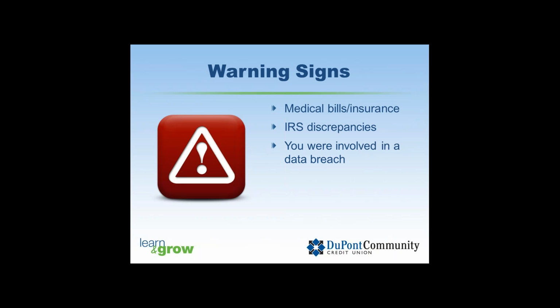And also, according to Javelin Strategy and Research, 1 in 4 people involved in a data breach will become a victim of identity theft. So if you have ever received a notice that your information could have been compromised, take it very seriously. Order your free credit report and carefully monitor existing accounts. And we're going to talk about that free credit report in just a few minutes as we get closer to the end of the webinar.